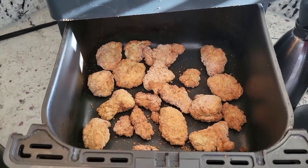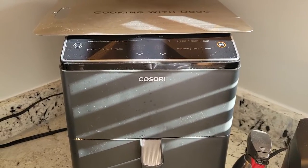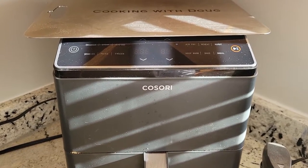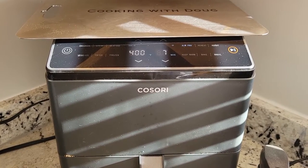And it works with your Echo device or Google. Alexa, turn on Cosori air fryer at 400 for 7 minutes. Air frying for 7 minutes at 400 degrees.